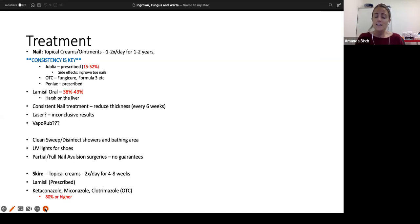For the skin, skin is so easy to treat. You essentially can get a prescribed antifungal cream from myself or a doctor, or you can get an over-the-counter one. Both are just equally effective.